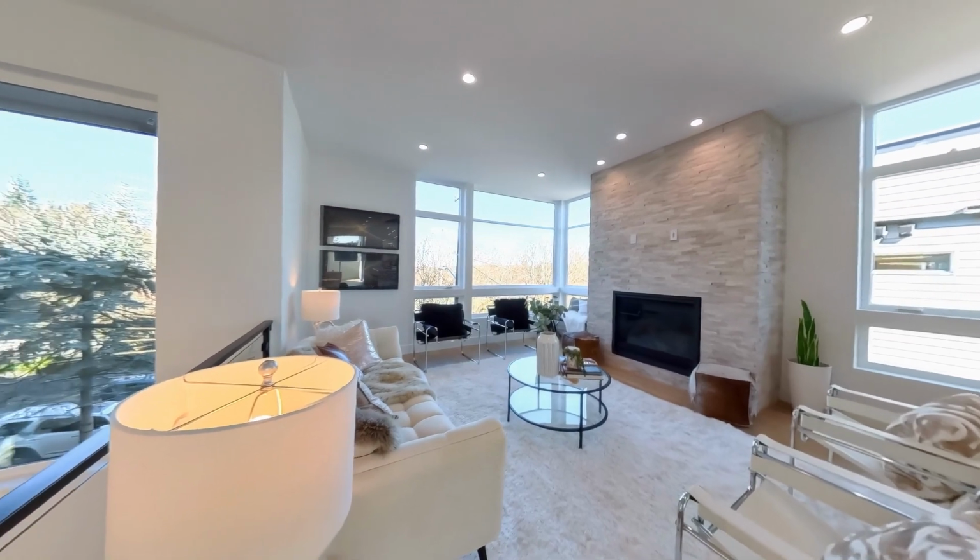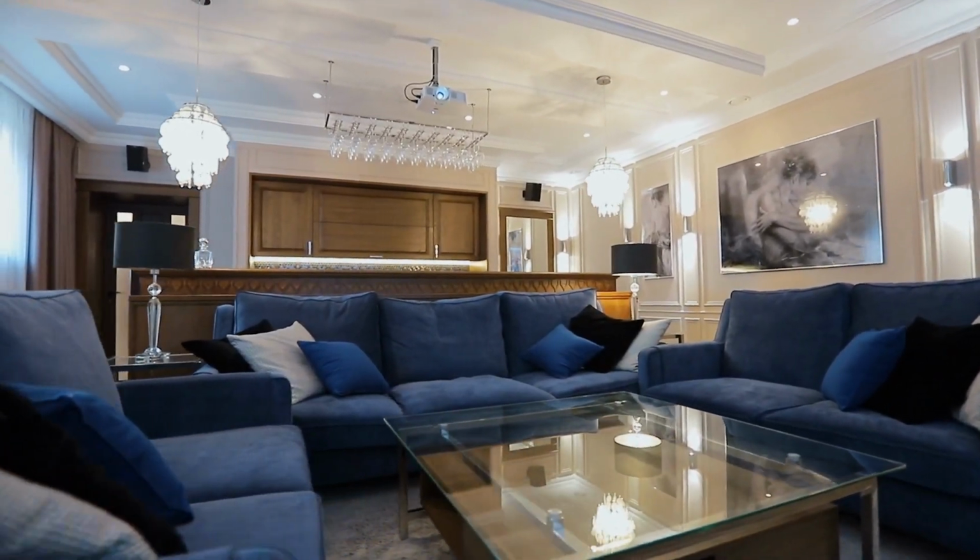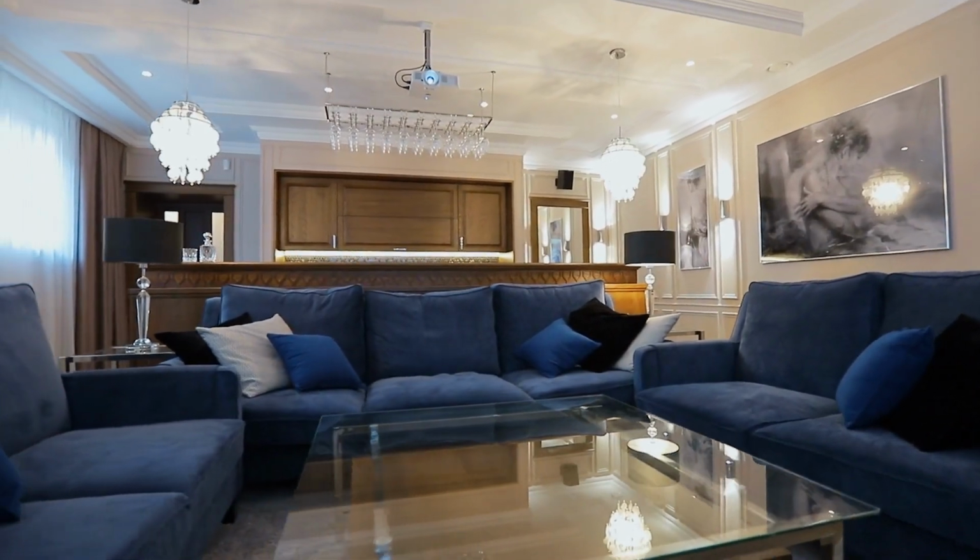Is your home partially staged or fully staged with modern furniture to ensure it shows the best of its ability? Or is your furniture outdated and probably would look better in grandma's house right now? Hey, don't shoot the messenger. I promise I'm just trying to help.